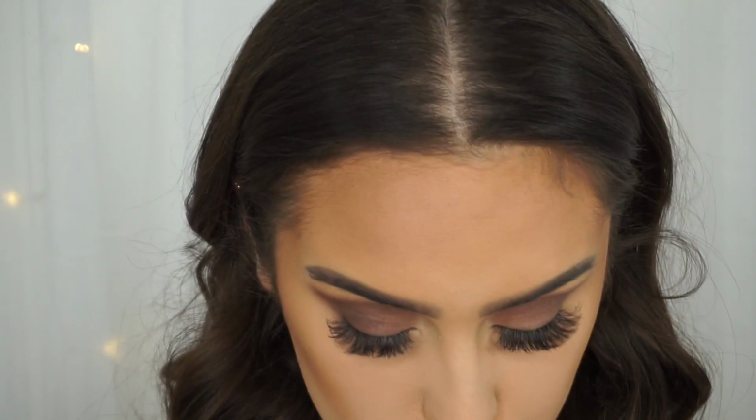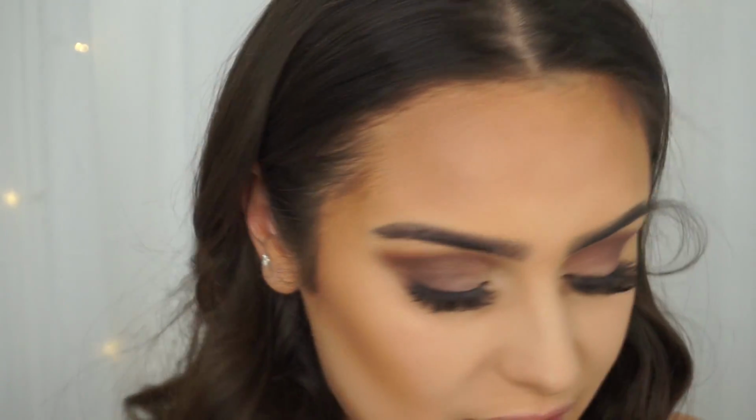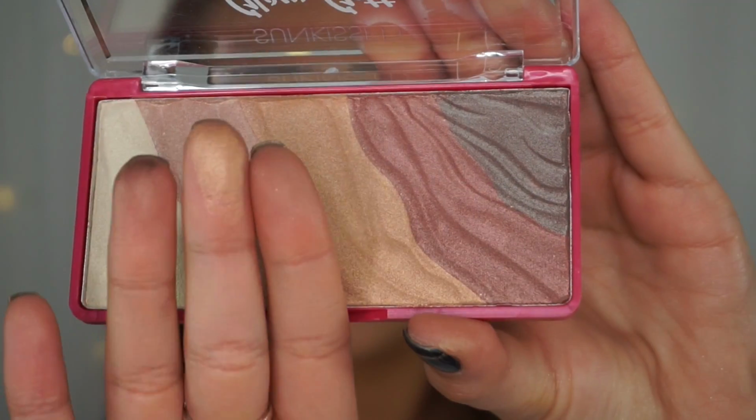Because I want to do a bronzy sort of golden look, what I'm actually going to do is use that colour. I'm going to go back to the eyeshadow palette in a minute and open this up. I can't, need scissors. So this is their Sunkissed Glow Getter Shimmer Bronzing Powder, which looks so beautiful. Looks like this. And then I'm going to swatch. Look how pigmented that is.